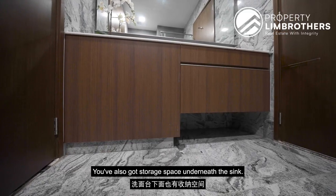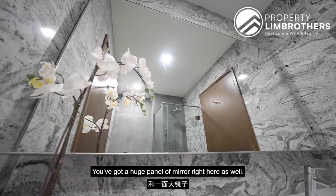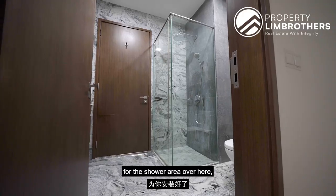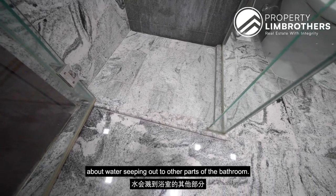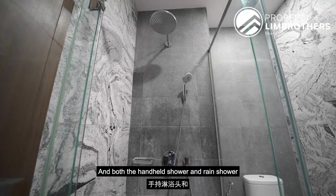You've also got storage space underneath the sink. You've got a huge panel of mirror right here as well. The shower screen has already been installed for the shower area over here, so you don't have to worry about water seeping out to other parts of the bathroom. And both the handheld shower and rain shower have also been installed.